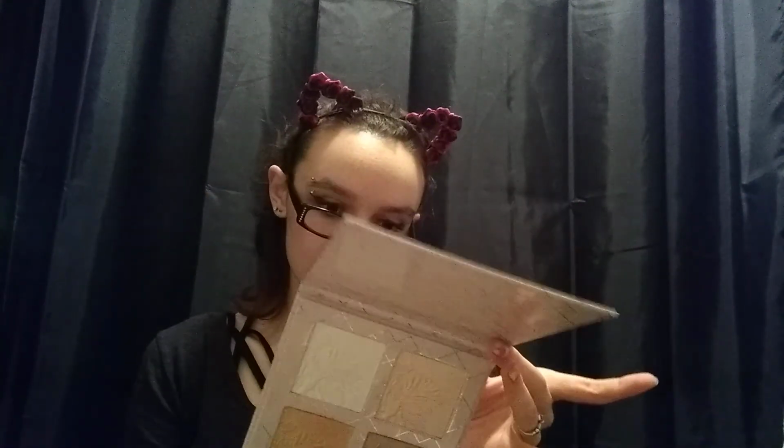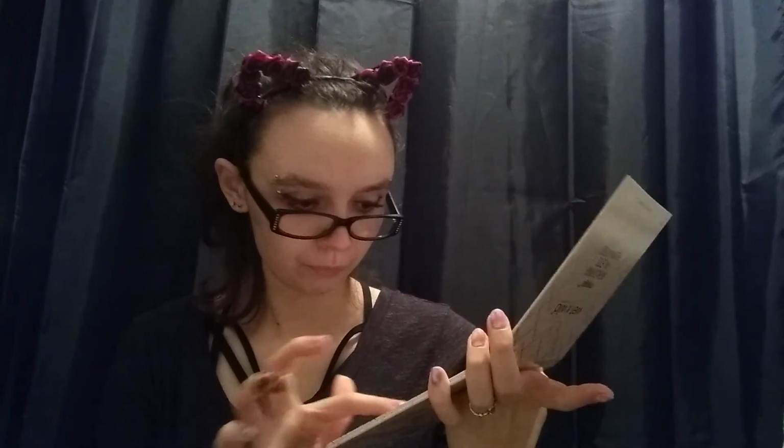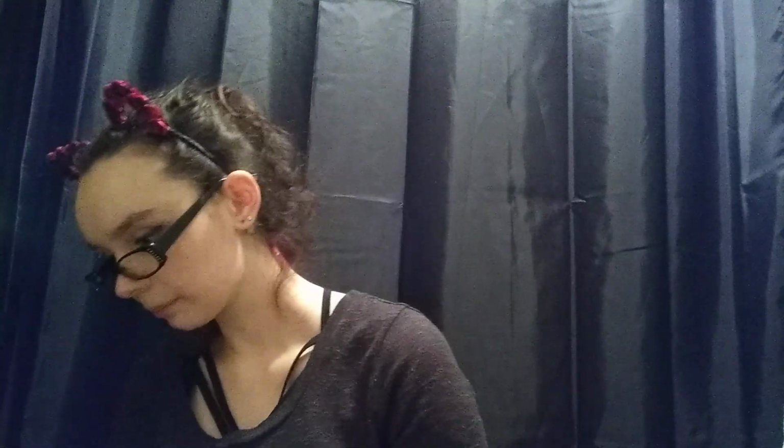And the last shade in the Walgreens palette is Paradise Bloom over here. Did you see that? So there is Paradise Bloom, and I have nothing to compare to that one.